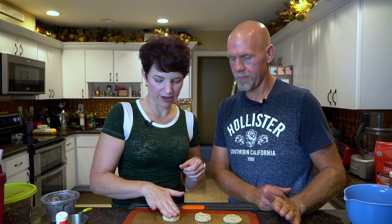Right. Like looking that way. These would probably be really good for like a cookie cutter. Not really. You don't think so? It wouldn't work like that, no. Oh. Especially because there's nuts in there.